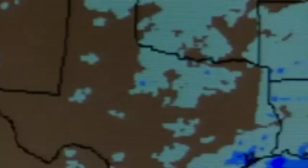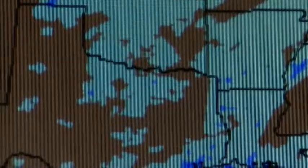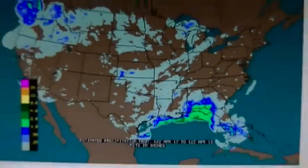But I mean, just have a look at this here. There's a partial arc. There's a partial arc. There's a partial arc. These things, these are Haarp artifacts. These are everywhere.